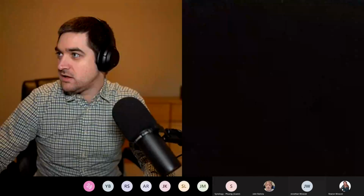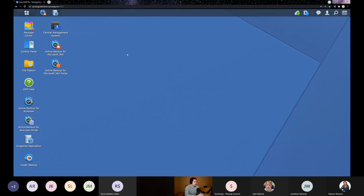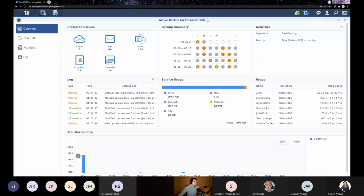Okay, here we are. And there I am sharing my screen. Okay, so jumping right into this, I'm going to open up Active Backup for Microsoft 365, which is that software I just mentioned. It starts us off in the Overview tab. In the top left, we can see all of the protected services and the number of users that we're protecting that service for. In the top middle, you can see a backup summary of the last 5 weeks worth of backup data. For instance, all of these are showing that they were completed with some skipped items.